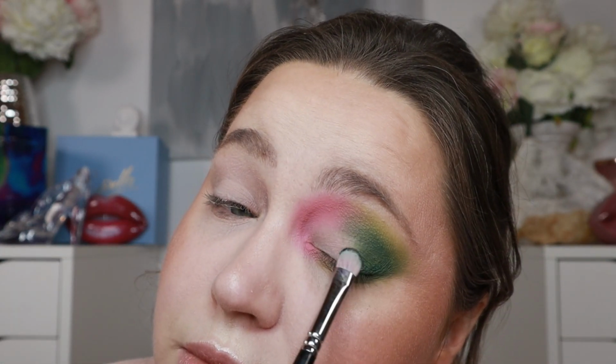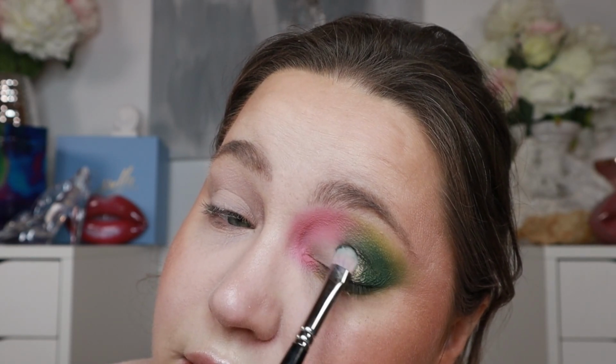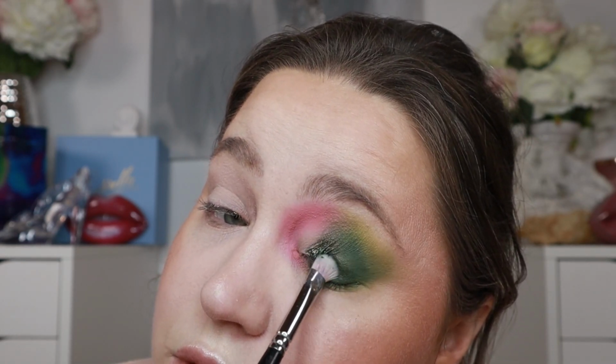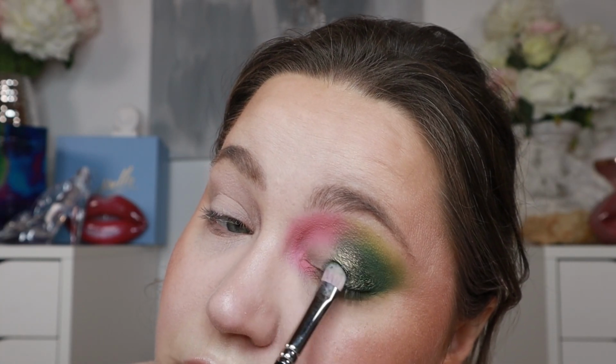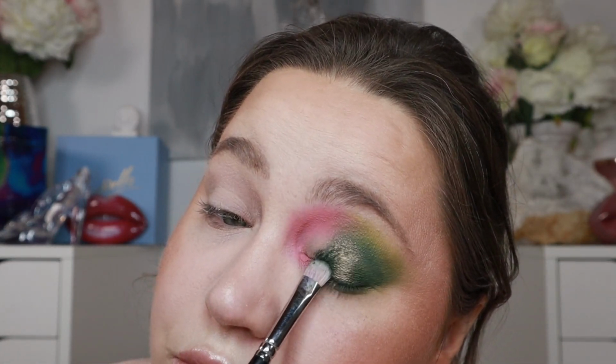Just spraying it with a cheap setting spray, and you can definitely tell it is a deep shade. And I'm just laying it here. Gorgeous shade, by the way. Onto the green. I feel like this palette is perfect for this look, to be honest. That's why I chose it though. You can definitely tell this is so pretty.